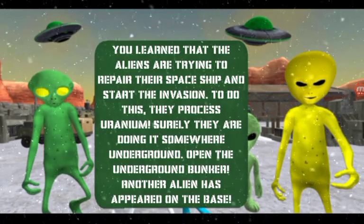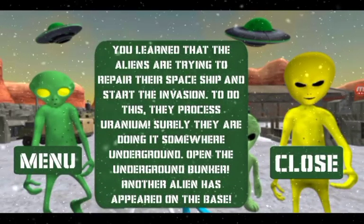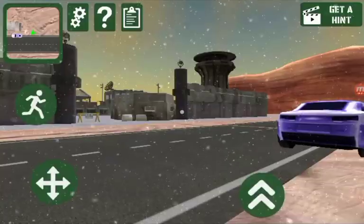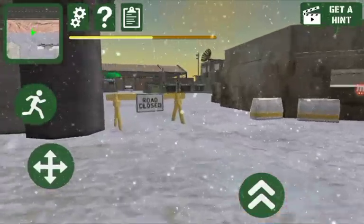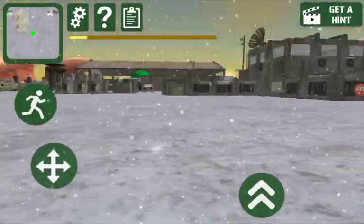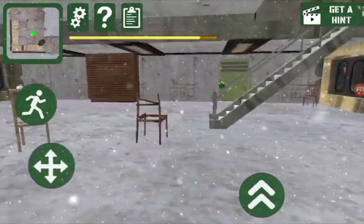Another alien is up here on the base! They're trying to repair their spaceship and start an invasion. They process uranium. Surely they are doing it somewhere underground. Open the underground bunker. Another alien has appeared on the base.